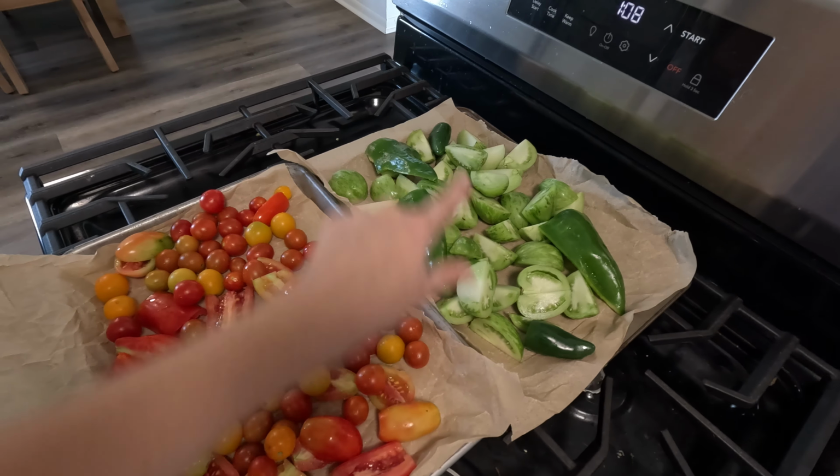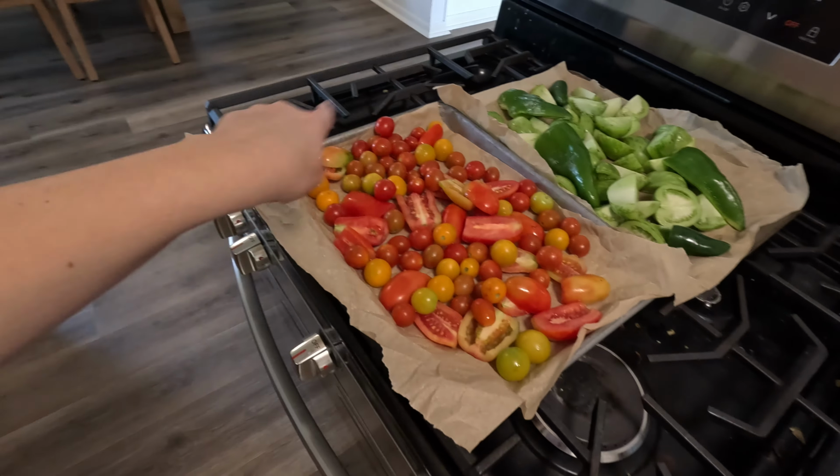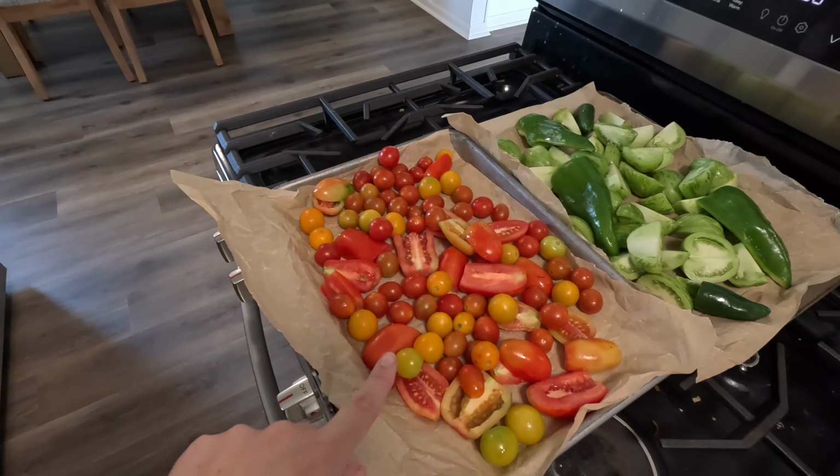So I have both trays of tomatoes cut. To this one, I added it's kind of like a bell pepper. It's called a Big Bertha, and then 2 jalapenos. This one is just my San Marzano tomatoes and cherry tomatoes. It's looking beautiful, I might say.